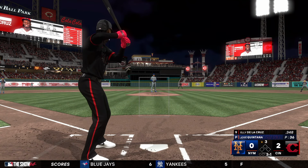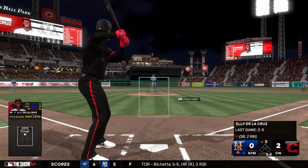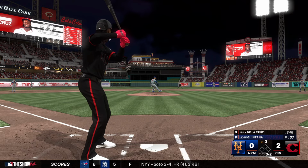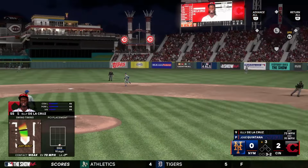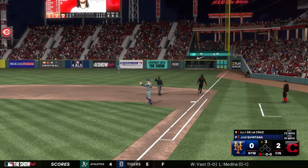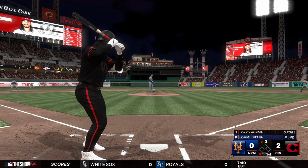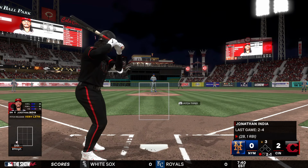As we go to the last of the third. Stepping in is the switch hitting shortstop, Elly De La Cruz. And that is in for a strike. 3-2 now. Bounced out to short. Lindor slings it across. One gone, bottom of the third inning. Jonathan India now at the plate. And now 2-1.